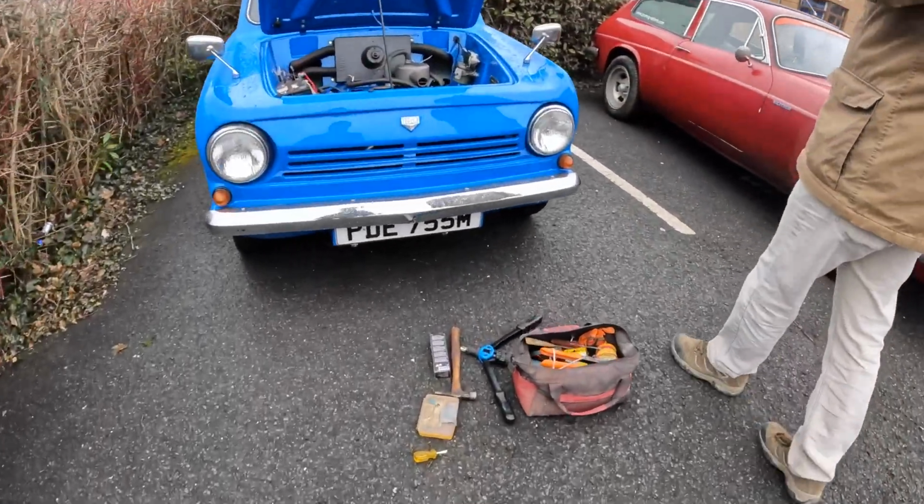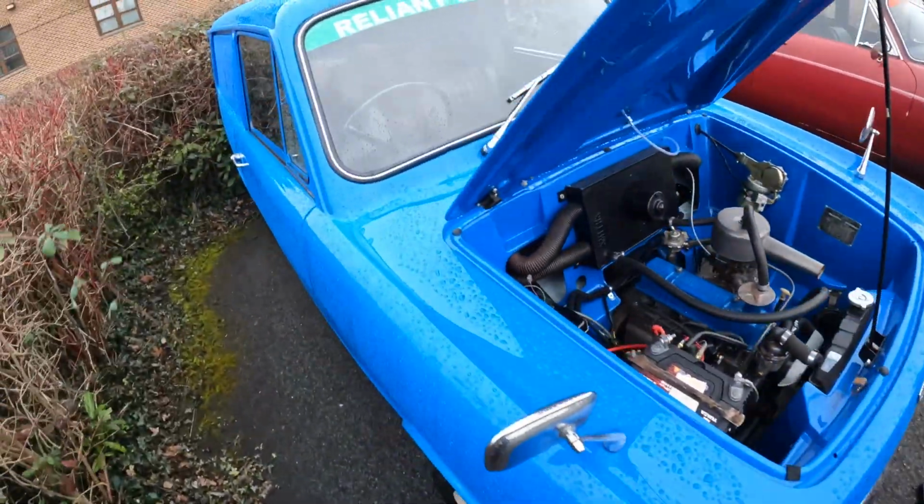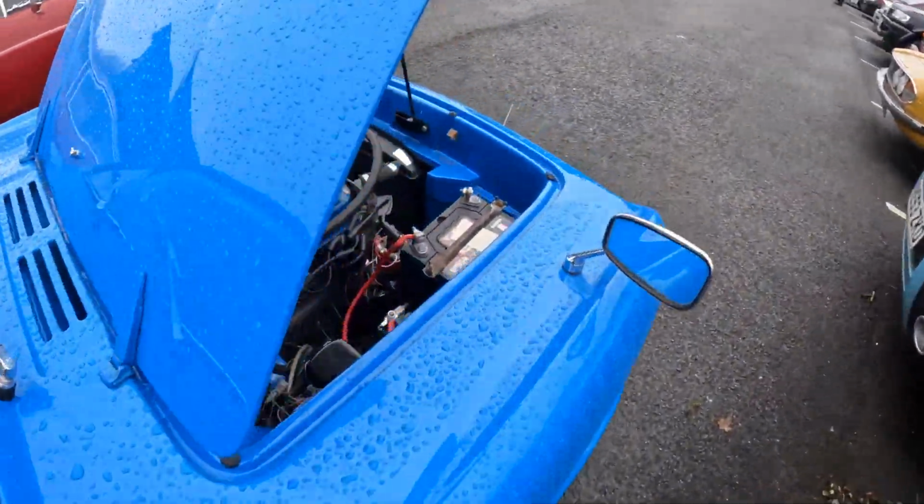And they are fully prepared because they've got toolkits, they've even got tools out as we speak. This is quite a cool little thing. Ow, brambles. What a cool car. Nice job by the Practical Classics guys.